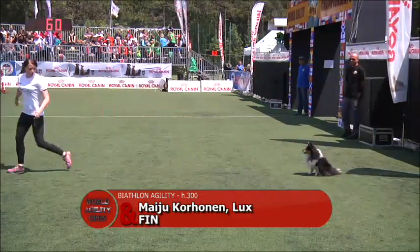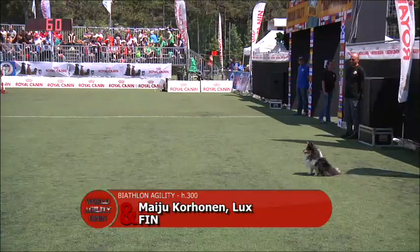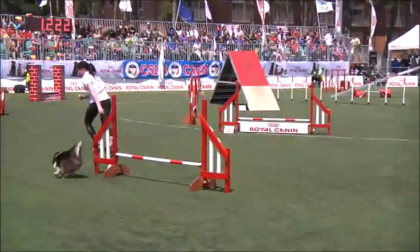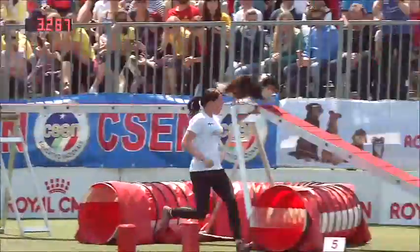We hear the Finns in the corner shouting Suomi for their competitor about to take the stage. This is Maiju Koronen and Lux.